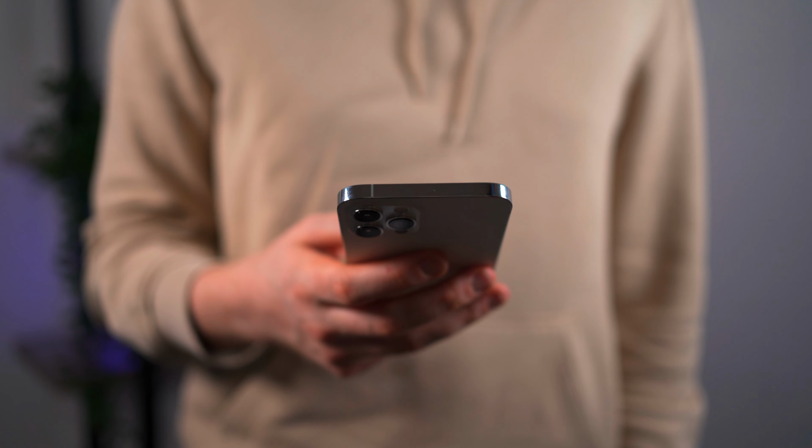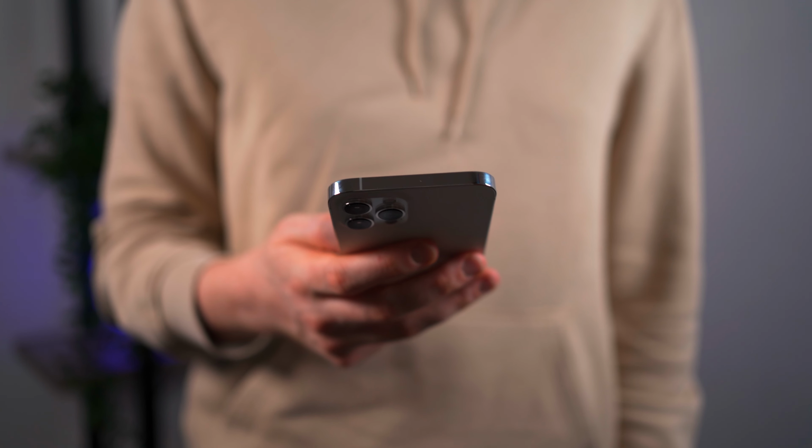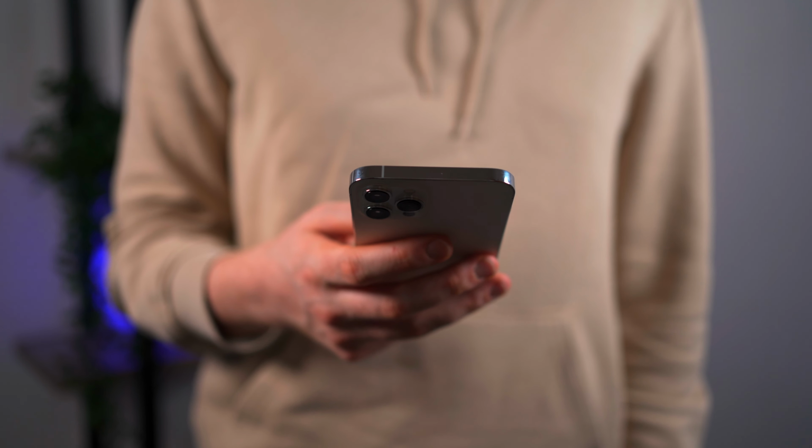I really like having the extra screen space. And the battery life too is great. I get about 2 days of battery life on this, and when I can travel again, it'll be great to not have to worry about charging this thing all the time.